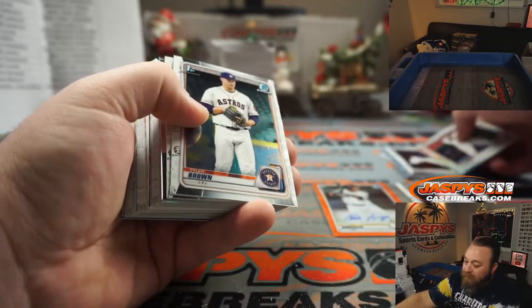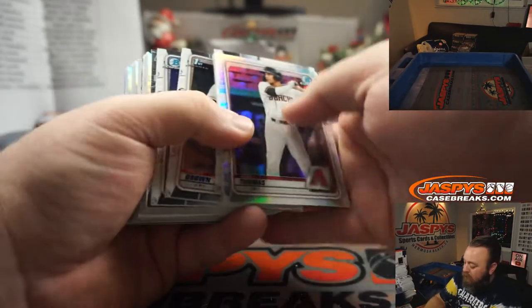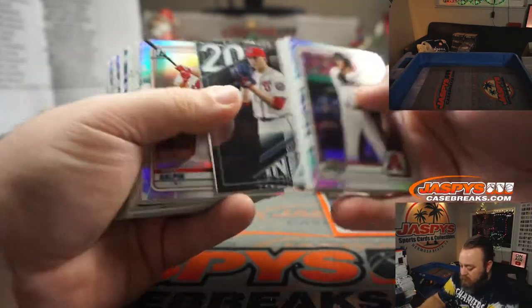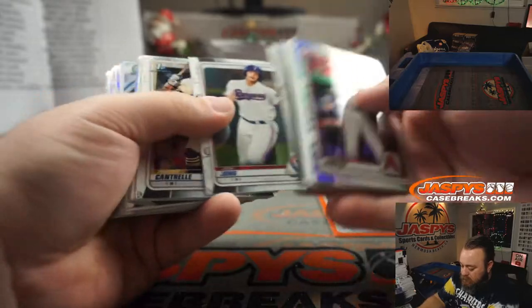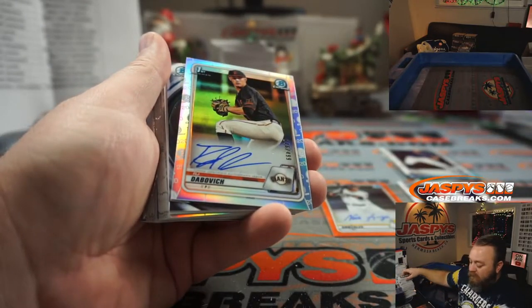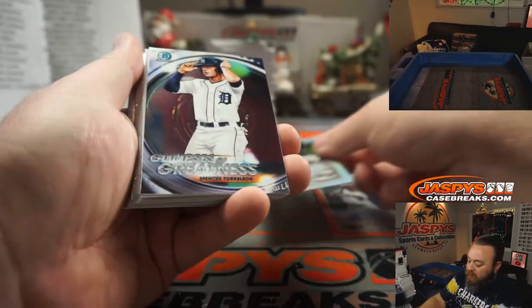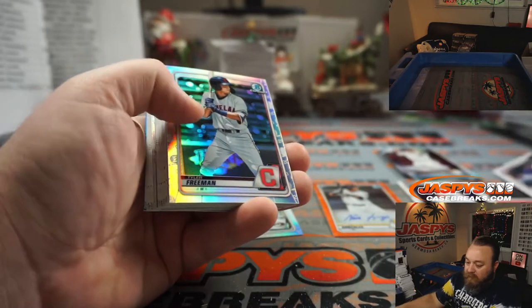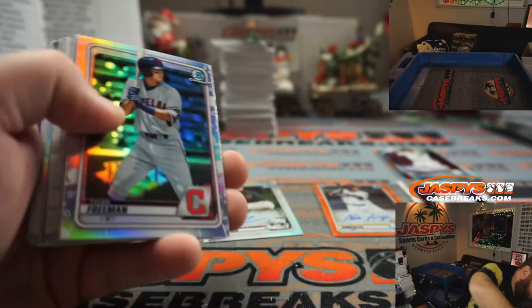Zach Veen for the Rockies again, and Tommy Corbett. RJ Dobovich to 499 for the Giants and Spiro Balasakos. That's our 3rd auto. Spencer Torkelson, greatness, going to the Tigers. And Matthew Shira.